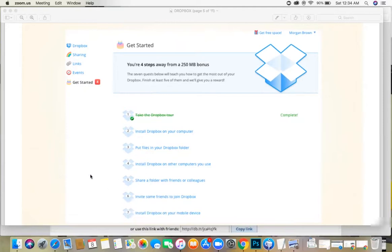Now, as you can see, it is not rocket science. You could do that in just a day or 2 if you are quick enough. Most of these things you could do on your system. Once you do all these steps, you get more and more space. As you can see, there's a notification here: you are 4 steps away from a 200 MB bonus. So this is the gamification system. If you are in business in areas like Dropbox, you can create a gamification process, and I'm sure it will work, and you can convert more potential leads into customers.